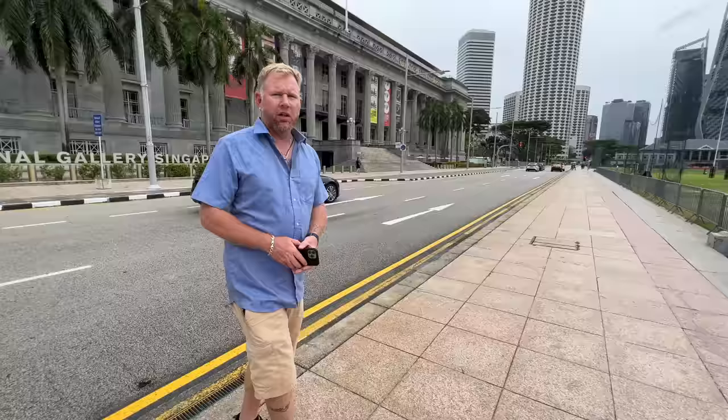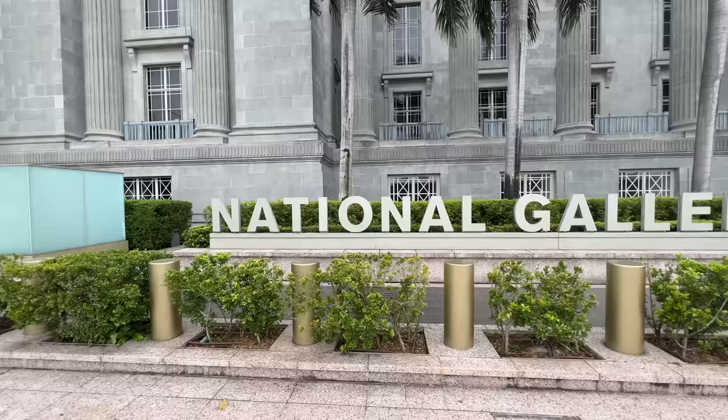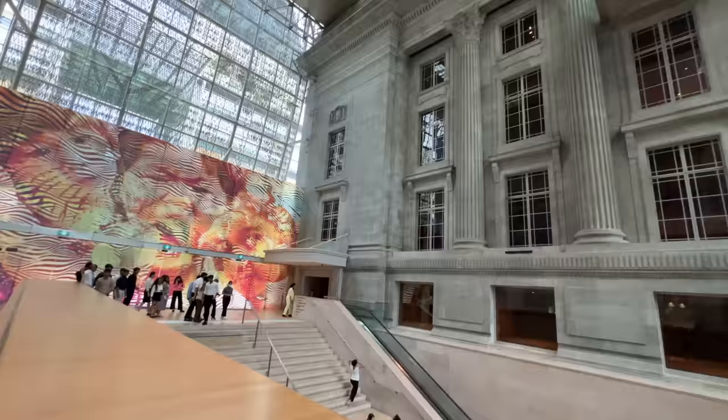And here we are at the National Gallery of Singapore. It's an art museum. Let's go inside. Tickets to the National Gallery of Singapore are around $14 per person. Well, $13.50. But again, if you go online, you might be able to get a better price using welcome codes or whatever you can find.